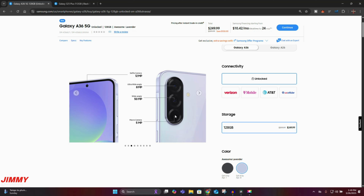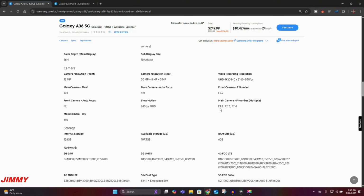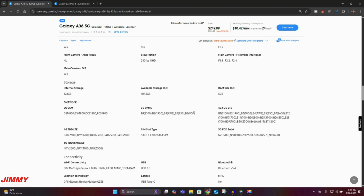Now, I believe this is a very similar setup if you get the A26. This one down here, the macro camera will be 2 megapixels, so you will lose a little bit in camera when it comes down to the A26, if you are a little curious. Now, scrolling back down into some of these specs, you will have slow motion, 240 frames per second. You can shoot at Ultra HD 4K when it comes down to this camera.